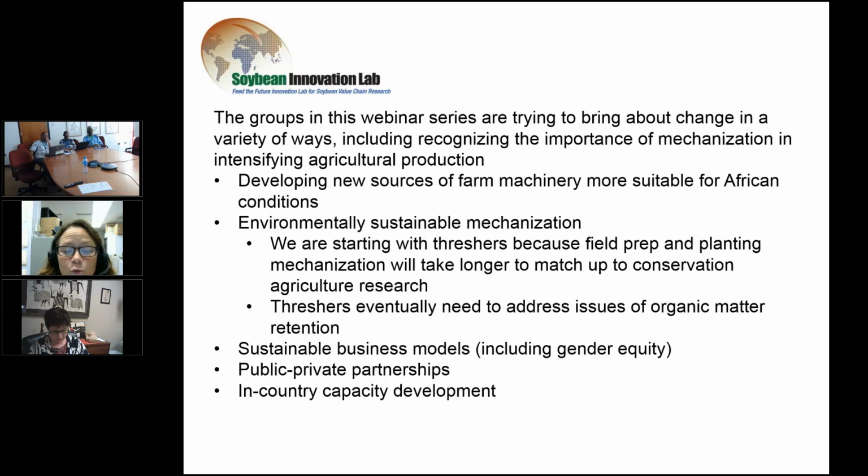Threshers, however, eventually will need to address the issues of organic matter retention. As many of you know, right now, much crop residue is removed from the field, either to use as animal fodder or because it's just simply easier to beat thresh or stick thresh it away from the field. And that's something that we as thresher researchers have to address: how to get farmers to leave the organic matter in the field.